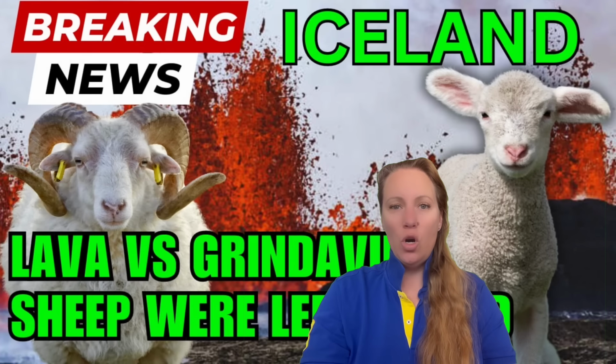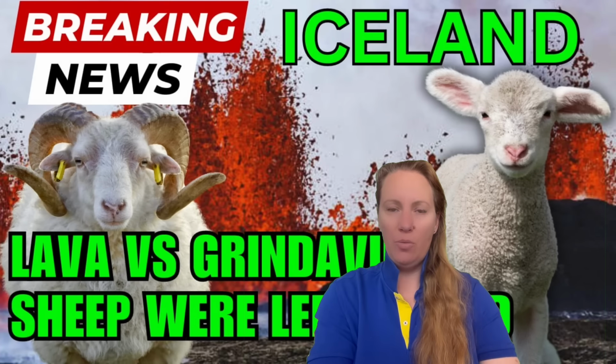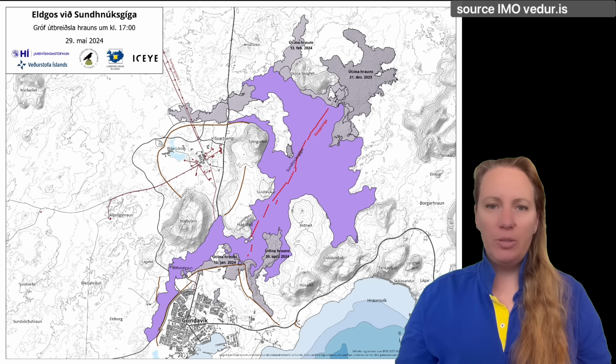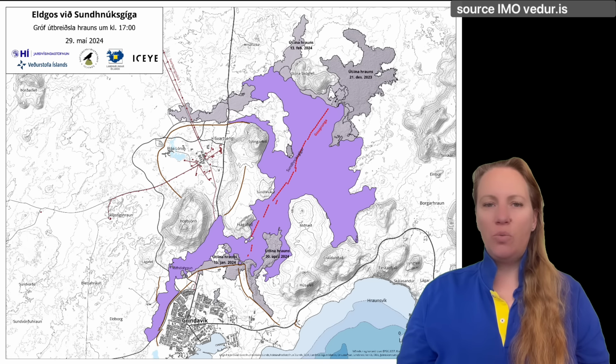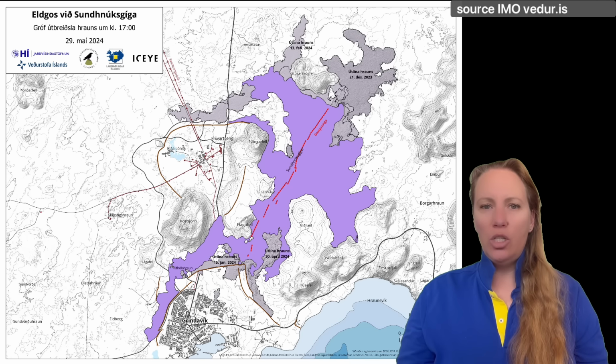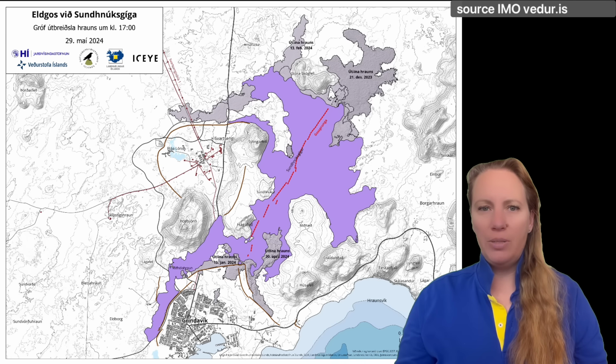Hi guys, so the eruption is still going. So far so good, I would say. The Icelandic MET Office has released a map with an estimate of the flow pattern of the lava. They flew over today with a helicopter, but it wasn't that easy to really see where the lava exactly is, because there's still so much plume and smoke coming from it that really did cover their sight.